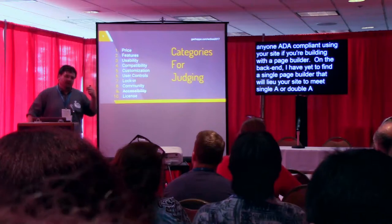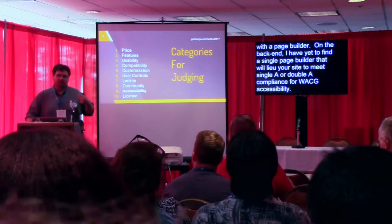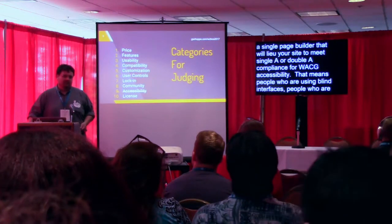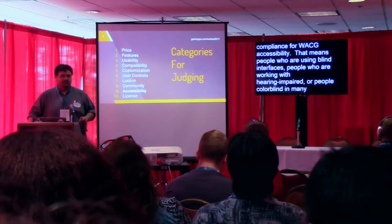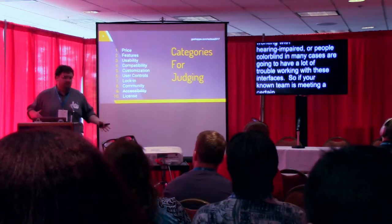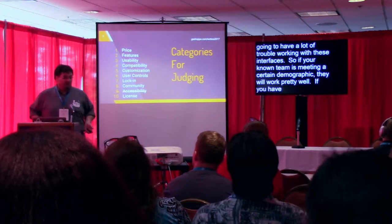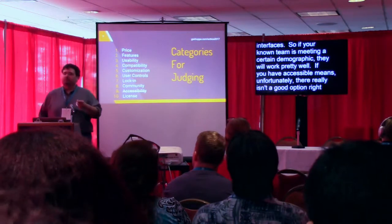That means people who are using blind interfaces, people who are working with hearing impaired interfaces, people who are even colorblind in many cases, are going to have a lot of trouble working with these interfaces. So, if your team is meeting a certain demographic, they will work pretty well. If you have accessible needs, unfortunately, there really isn't a good option right now, and a lot of pressure could be put on them. Yes?